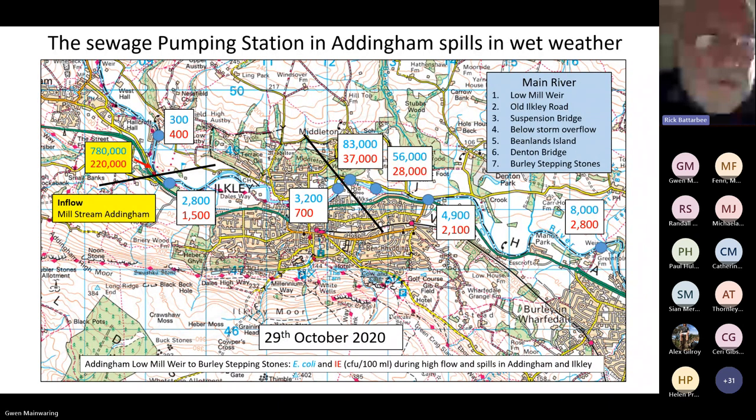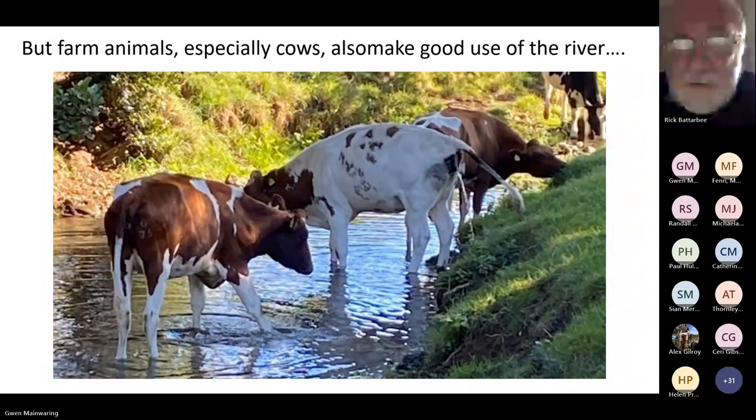And that was sufficient to jump the numbers up again to 2,000 to 3,000 in the main river. So that's despite the dilution of the river of over 100 times or so. And then again, coming down to Ilkley, we get the same story again. The big increase from the untreated sewage, the treated sewage, and then the decrease downstream. Next, please. So quite clearly, in certain conditions, spills from Addingham are causing poor water quality conditions coming into Ilkley. That's part of the story.